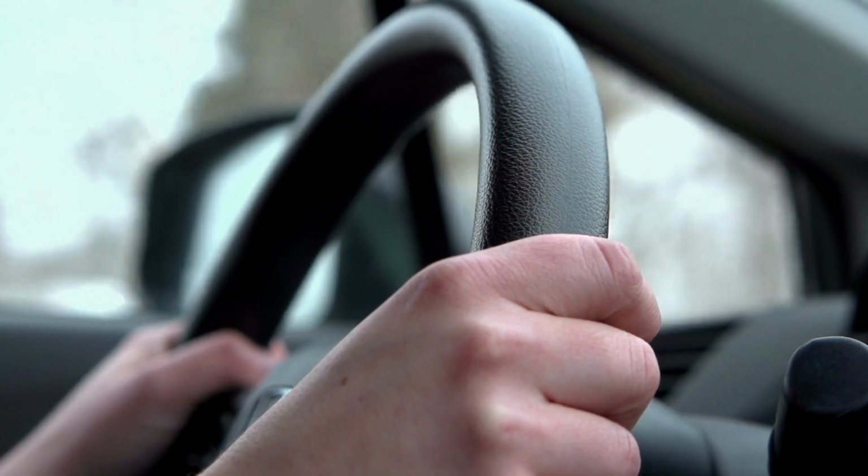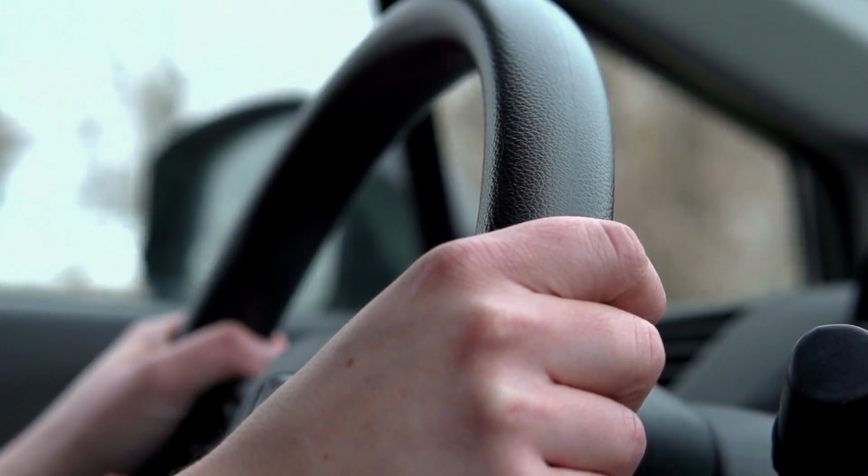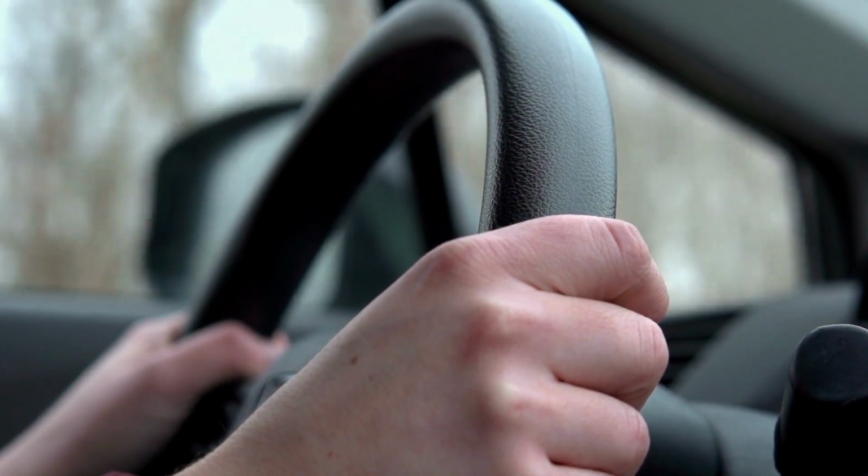Now, we get it. This may not seem very fast, but remember, you are in a large moving object and it is hauling a lot of stuff. And yeah, you'll probably encounter drivers who want you to speed up, but you know what? Your safe driving speed is way more important. Do not allow a line of cars behind you to influence your speed.